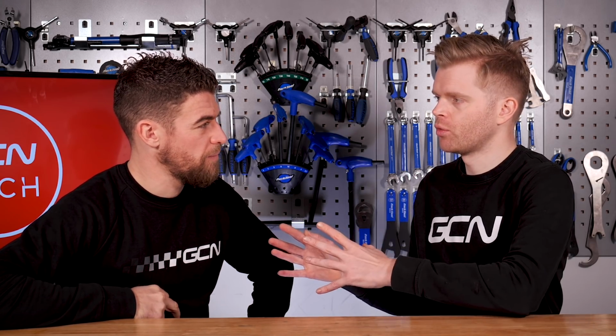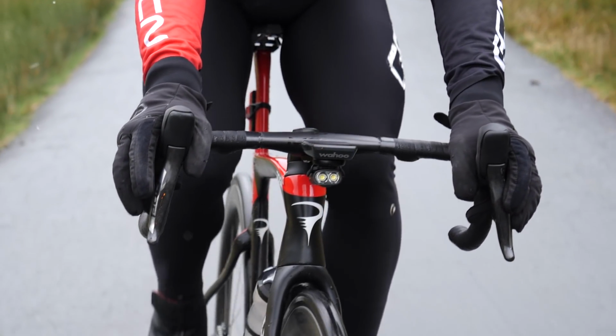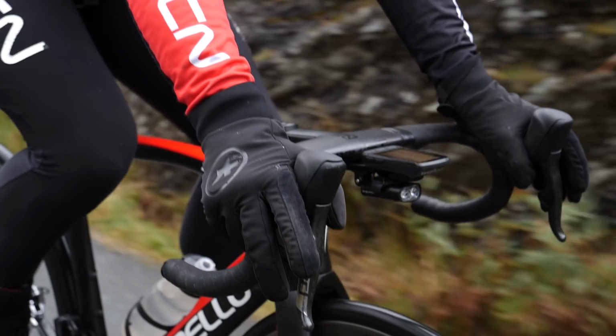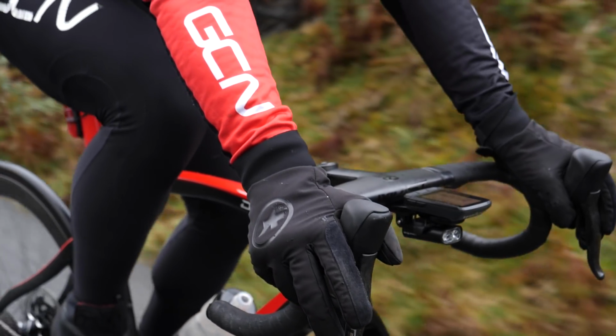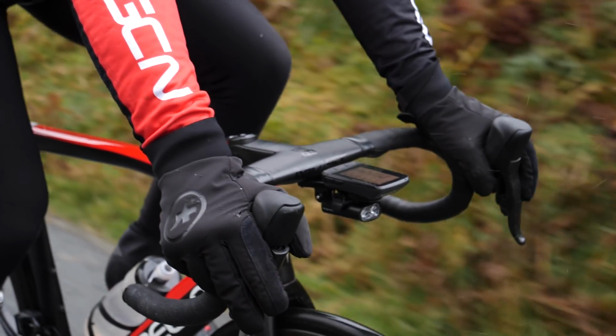So you've been in a privileged position, right? Because you've been a pro for a very long time, where you've been riding routinely the best kit of its day throughout winter. Yeah. Because that's what pros tend to do. So like, how have you found that kit has stood up when you've ridden it through winter?